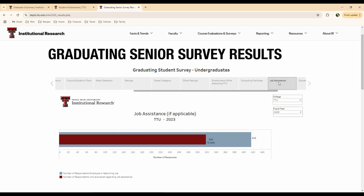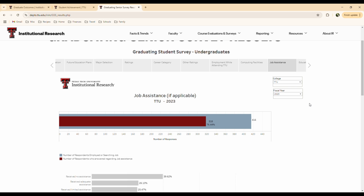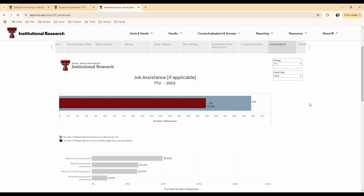Our next stop is at the Job Assistance tab. While I typically glean this information from the number of students that various companies hire, this is a direct result of a survey about whether or not students receive job assistance from the Career Center. So what I'm looking at is down here, received no assistance. So 39% of those who responded in all of Texas Tech University did not receive assistance from the Career Center at Texas Tech University. I would love to see much higher numbers than that.